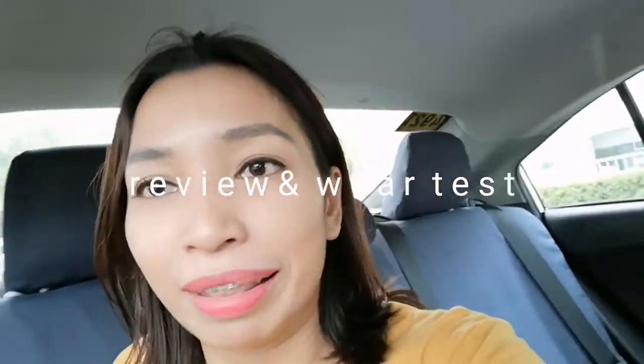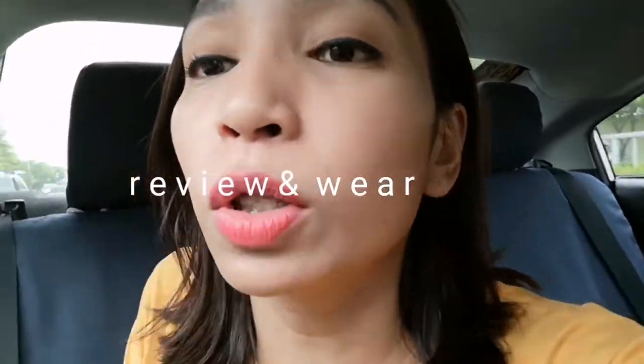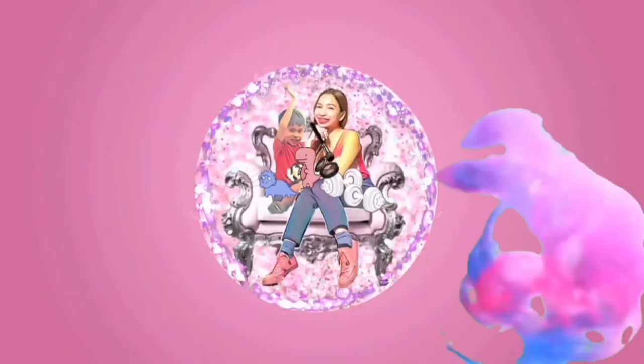Tubig, kumain ng lechon, naglaway. And super, it's transfer proof and sobrang comfortable niya. And hindi nag-chop lips ko. Ang ganda ng lipstick, I swear.